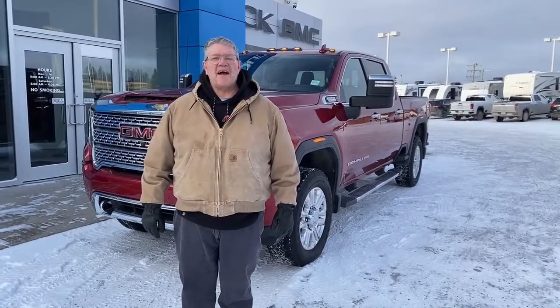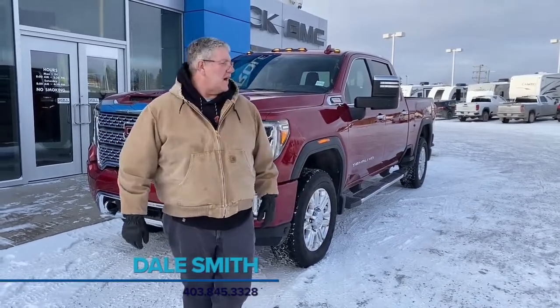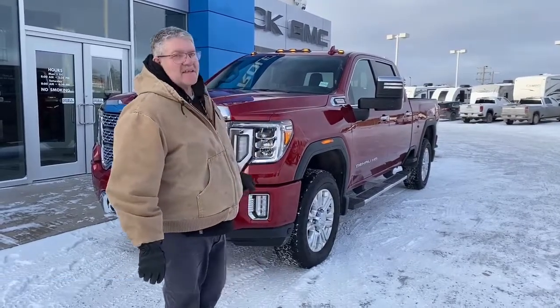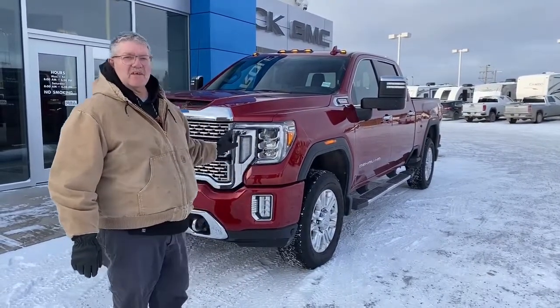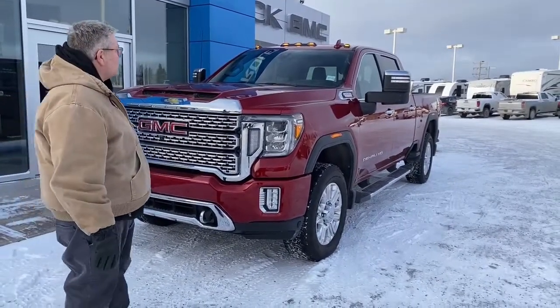I'm Dale with Edwards Garage, and today I'd like to show you a 2021 GMC Denali we have, 3500 HD. This has got the Duramax Turbo 6.6 liter diesel in it. Thing's in great shape, 36,000 kilometers on it.